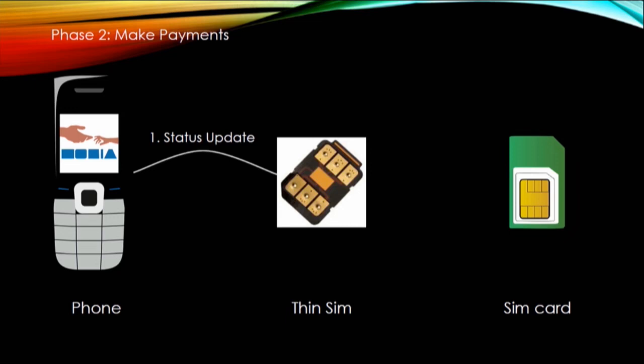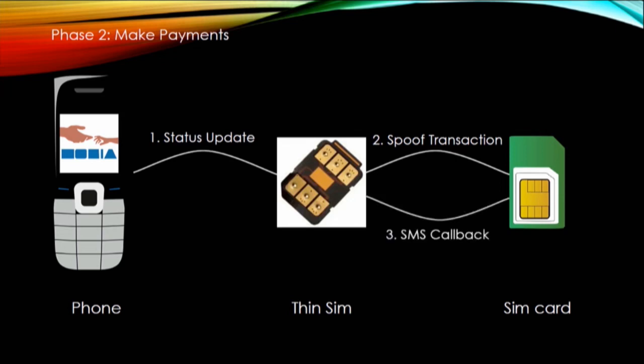So once the thin SIM decides it wants to start the attack, it then begins a SIM toolkit session with the SIM card. In this session, it goes and sends all the data required to initiate a transaction. The data sent is exactly the same data that the SIM card would expect to see if a user was interacting with the SIM card. Eventually, the SIM card will then try and contact the network. This is via sending an SMS.